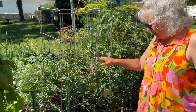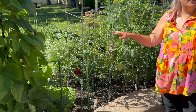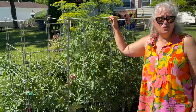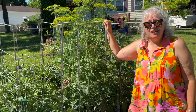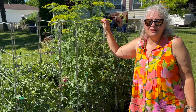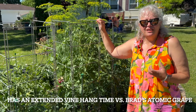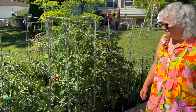This tomato is a Santiam Sunrise, and Steve over at Digwell Green Fingers also gave me that one. This is an Atomic Fusion. This is a Wild Boar Farm variety, and it's sort of an upgrade, if you will, of the Brad's Atomic. Maybe not an upgrade, but a more stable variety that does a little larger tomato and handles the weather and so forth a little better.